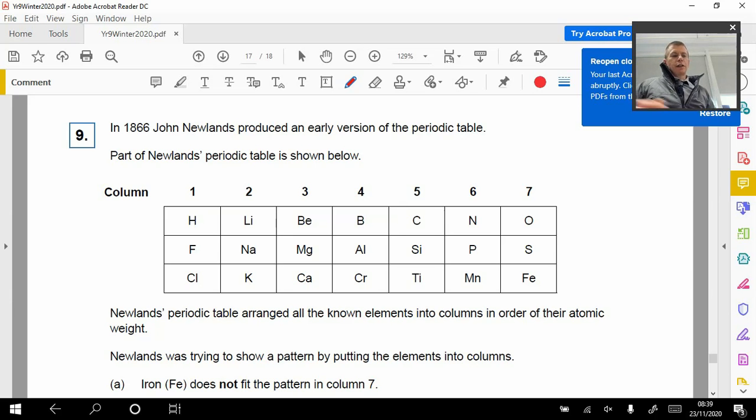And then on to our final question. So it says quite a bit of information here, so let's highlight. In 1866, John Newlands produced an early version of the periodic table. Part of Newland's periodic table is shown below. So remember, lots of people have had a go at trying to make a periodic table, and only Mendeleev was successful in getting it right.